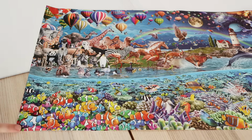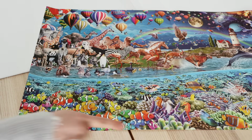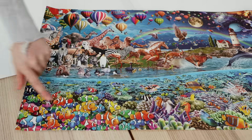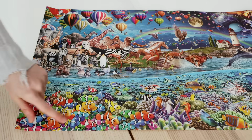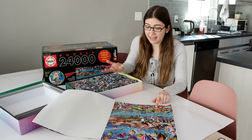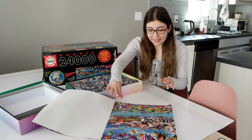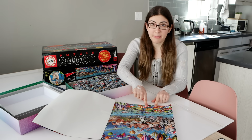So obviously I'm gonna sort out the edge. That'll just go out onto the puzzle board because I'm gonna put it together right away. I'm also going to sort all of these fish down at the bottom because I can already see a lot of those pieces. The white stripes are pretty distinct. So those are also just gonna go out onto the puzzle board because I think that's the first thing I'm gonna try to put together.